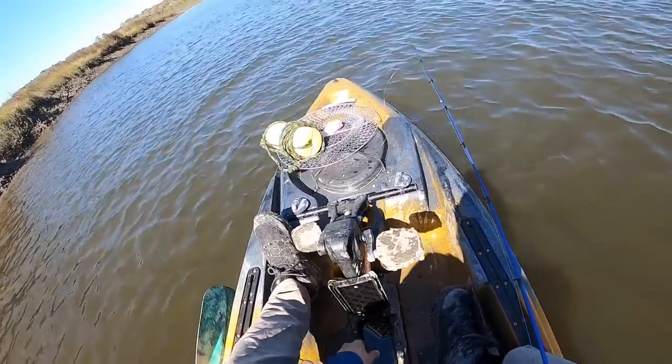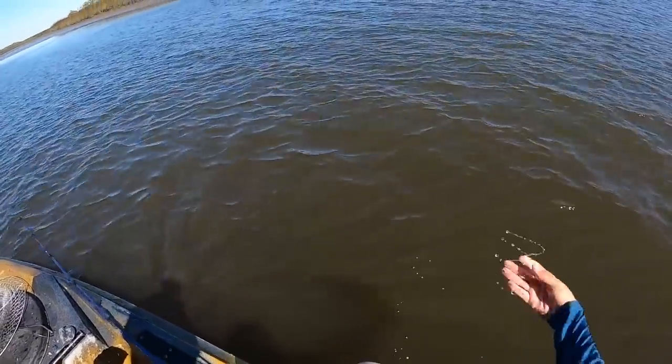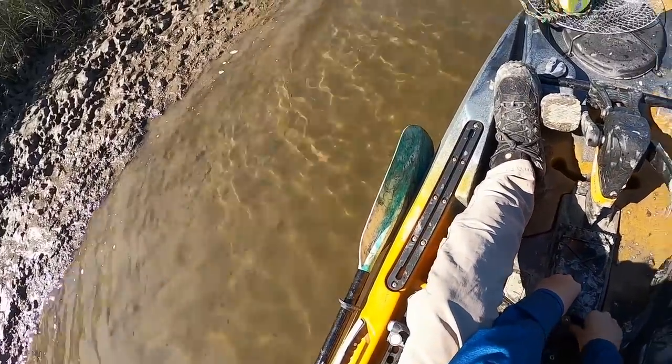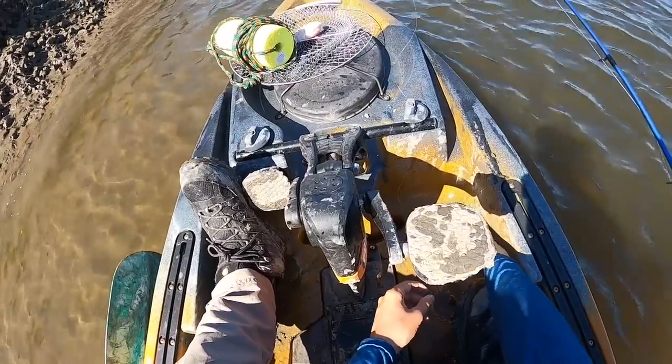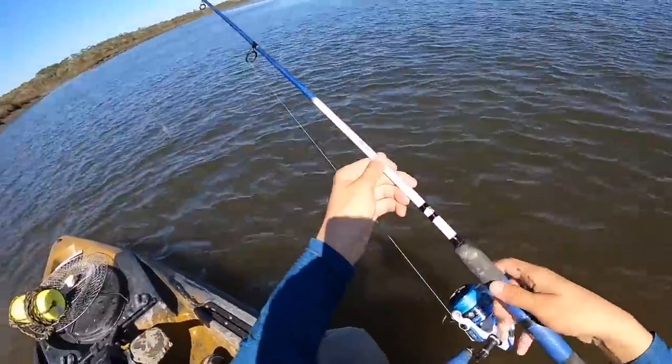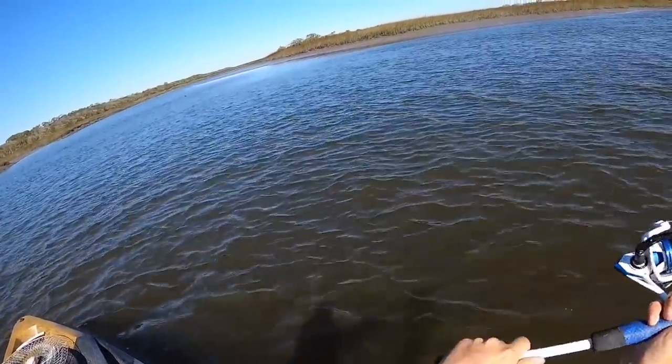It's been a while since I've caught a trout. Oh, that is so cool. All right, I just checked. We are looking for a 15 to 24 incher. That is the slot limit. No less than 15, not over 24.